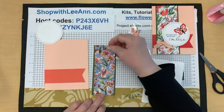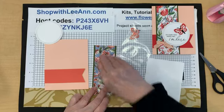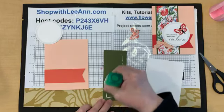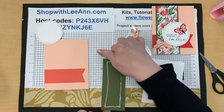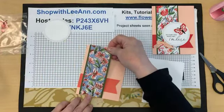To highlight your designer papers. Okay. So I think the colors here are just beautiful. So vibrant and colorful.